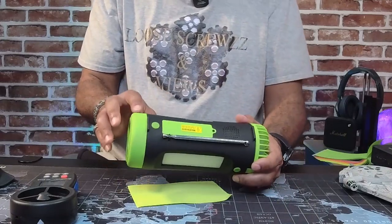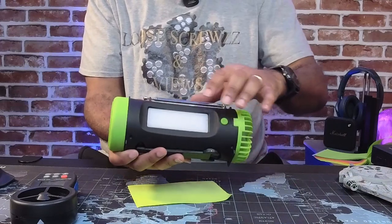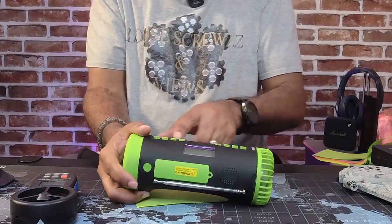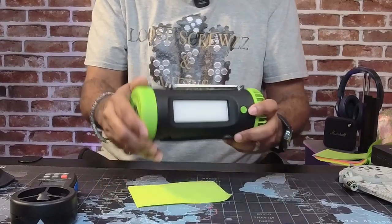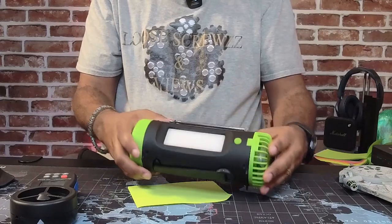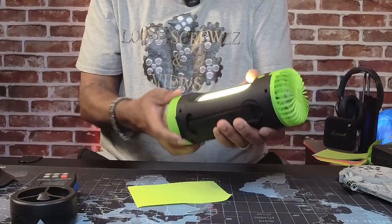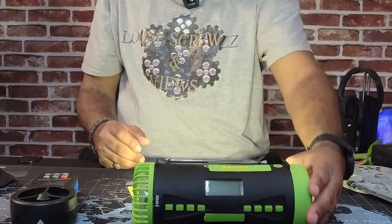So I think it would have been better to place the switch for this light maybe somewhere right here, or even put it right here with the rest of your buttons, instead of doing it like this. But this is okay, it is what it is. It's pretty bright. There are no different modes on here to change. It just gradually goes bright. And it's a pretty bright light.